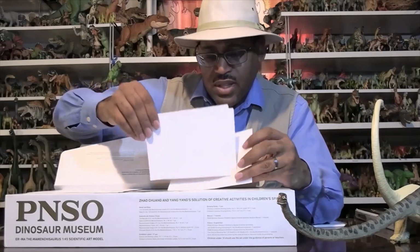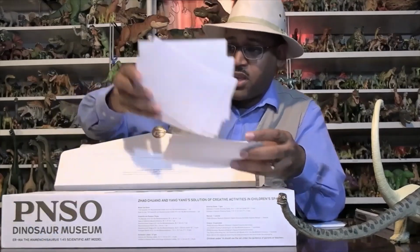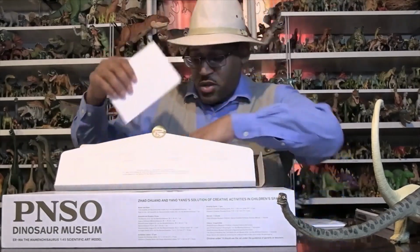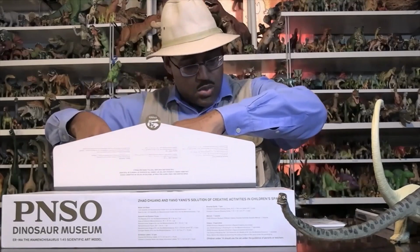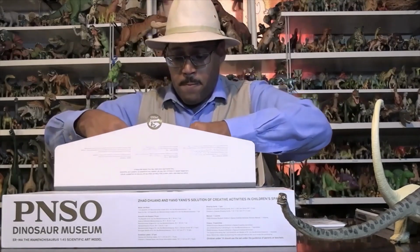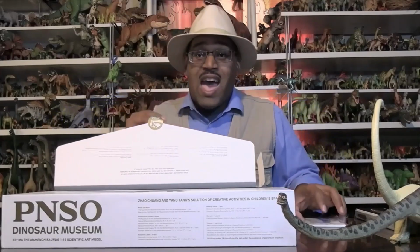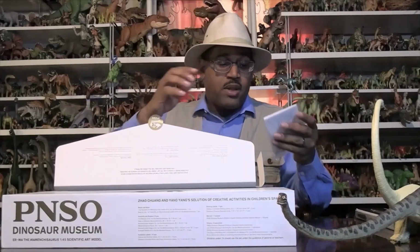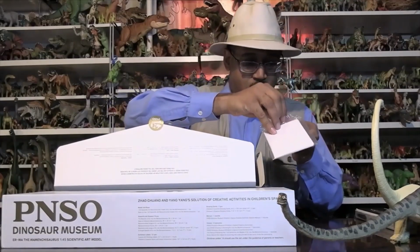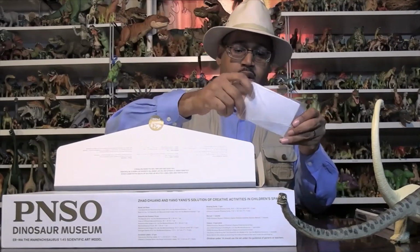Okay, so apparently this one has activity pages for kids to draw on. I obviously will be just keeping this forever, keeping it alive for all the cool reasons. And there's one more thing right there, and then the figure. I haven't even seen the figure yet, and I'm already fully endorsing this model. It's really great. So some cards here.